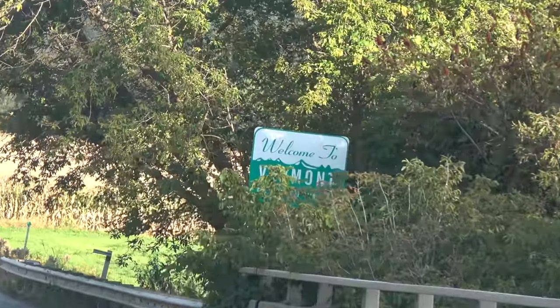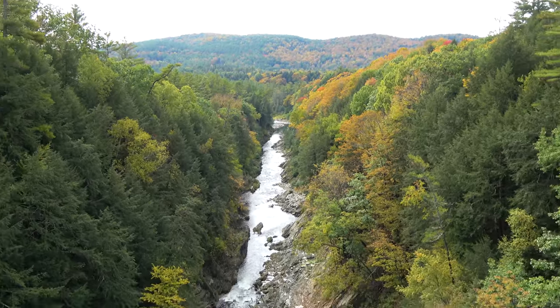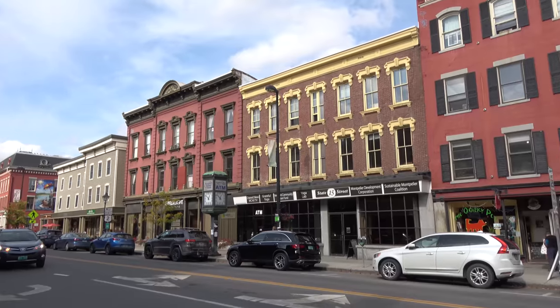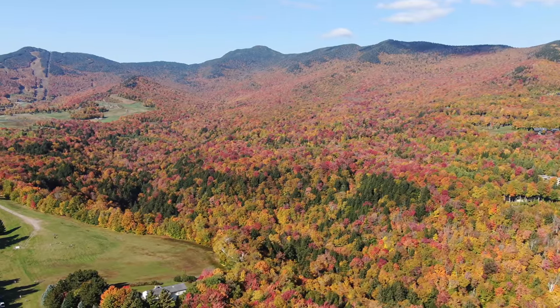In the previous episode, we explored the southern half of Vermont. Today, we remain in the Green Mountain State. Burlington, Stowe, Montpelier, and we'll finally catch up with the peak of fall colors.